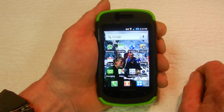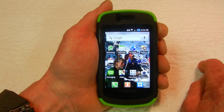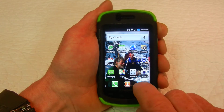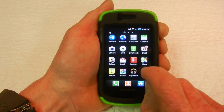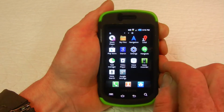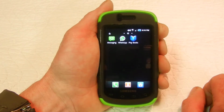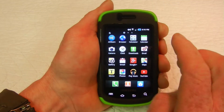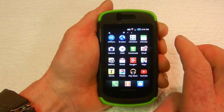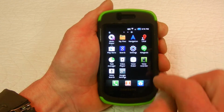I have the Google search bar up on top. You can do anything you want with this telephone as far as setting it up. And here's all the different apps that you can put on the screen. And here's a really cool one I just put on. It's WhatsApp. That's the $18 billion Facebook app. It's awesome. It's a voice and text messaging system. So it's really got everything you could possibly want.